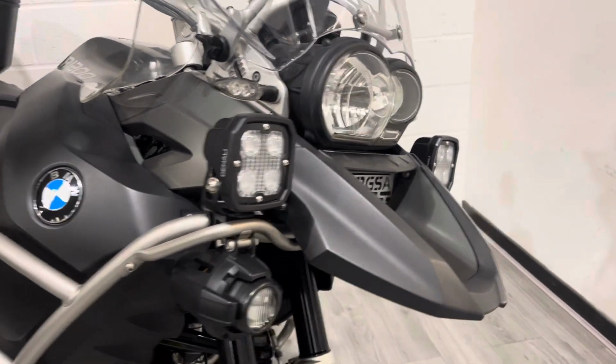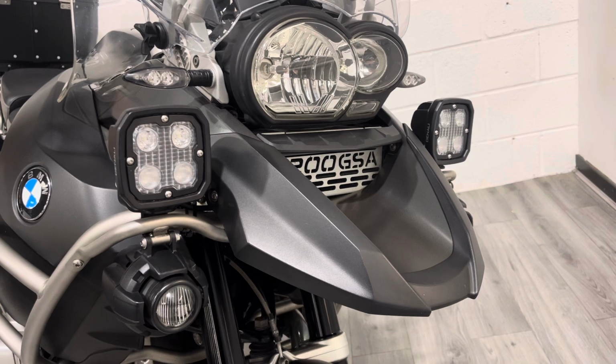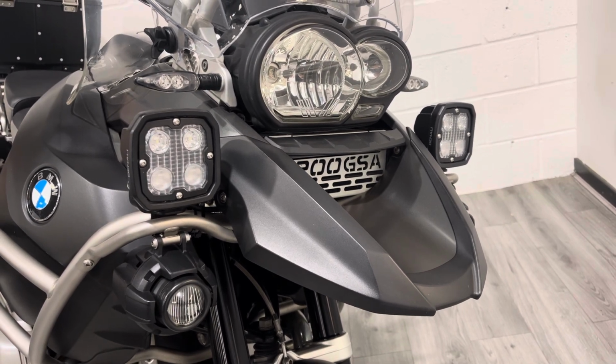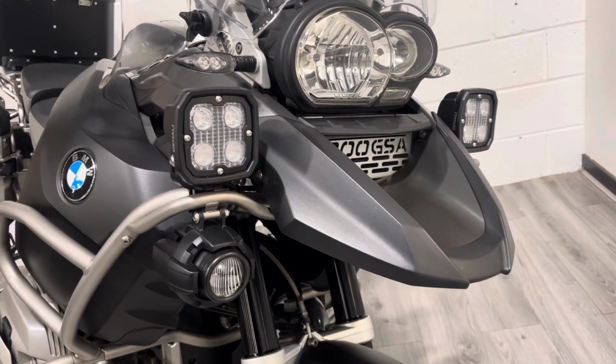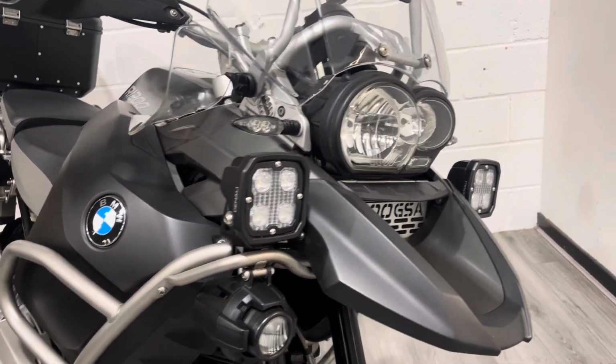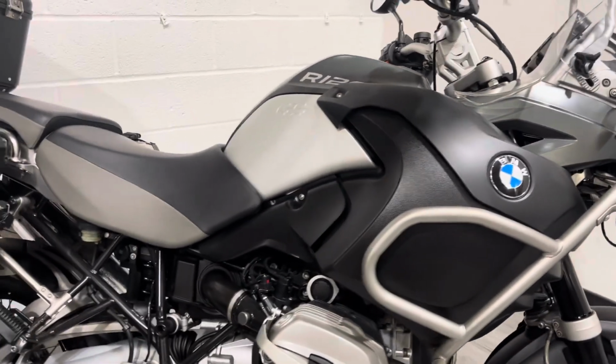You can see the previous owners elected to go absolutely nuts on lighting at the front. So we've got these huge Denali LEDs, and we've got the spotlights as well mounted on the bars, plus the standard headlights and LED indicators. Looks quite cool, certainly will light up the road if you live down a dark alley.